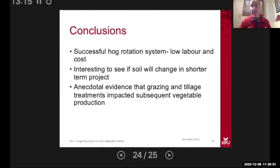The hog rotation system, within that cover crops, could be a really useful system for a small scale farmer, particularly because you could be using 2 hogs at a time. It will be interesting to see if we see any statistical differences in the soil. Soil is known for changing. It takes a long time for it to change just due to its nature. So it'll be interesting to see if the data shows differences other than anecdotally.